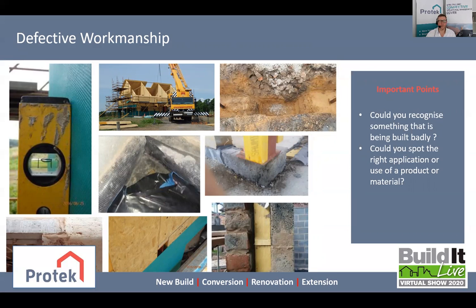Top right hand corner, we've got a soft spot on a foundation. Had this not been picked up by the surveyor, the contractor may have just carried on, put the concrete in the foundations, and we'd have ended up with perhaps a structural failure, which would have required underpinning of some description, which would have been covered by the warranty. So it just highlights those sort of areas.